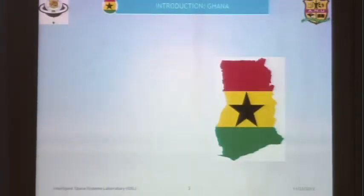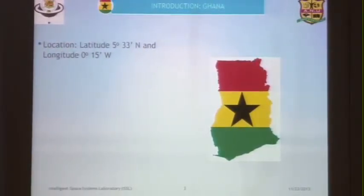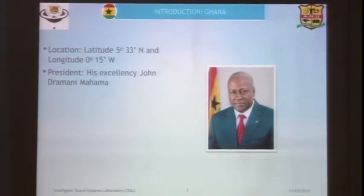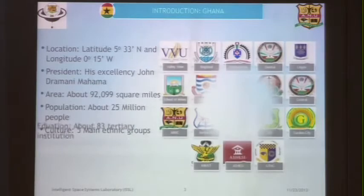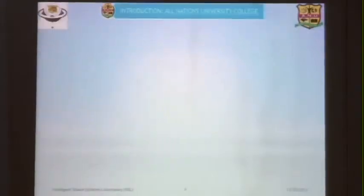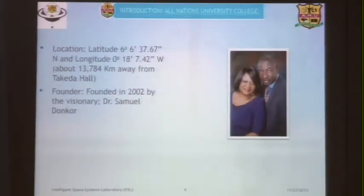Okay, so Ghana is located about 5 degrees, 33 minutes north, and about 0 degrees, 15 minutes west. Its current president is His Excellency John Dramani Mahama. It has a landmass of about 92,000 square miles, about 25 million people, about 5 main ethnic groups, and about 83 tertiary institutions, of which our college is a part. Our college is about 14,000 kilometers away from here, and it's very far.